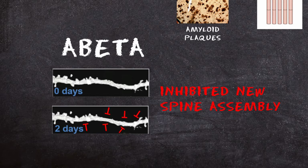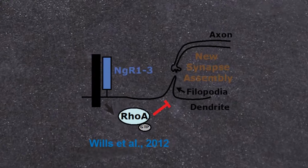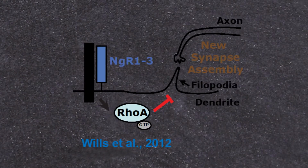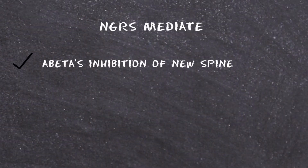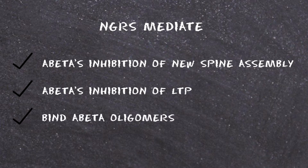We gain mechanistic insight into how A-beta inhibits synapse assembly by studies of the NgR receptor family, a family of cell surface receptors we previously showed restrict synapse assembly developmentally. Our experiments revealed that NgRs mediate A-beta's inhibition of synapse assembly, A-beta's inhibition of synaptic plasticity, specifically LTP, and that NgRs bind A-beta oligomers on neurons.